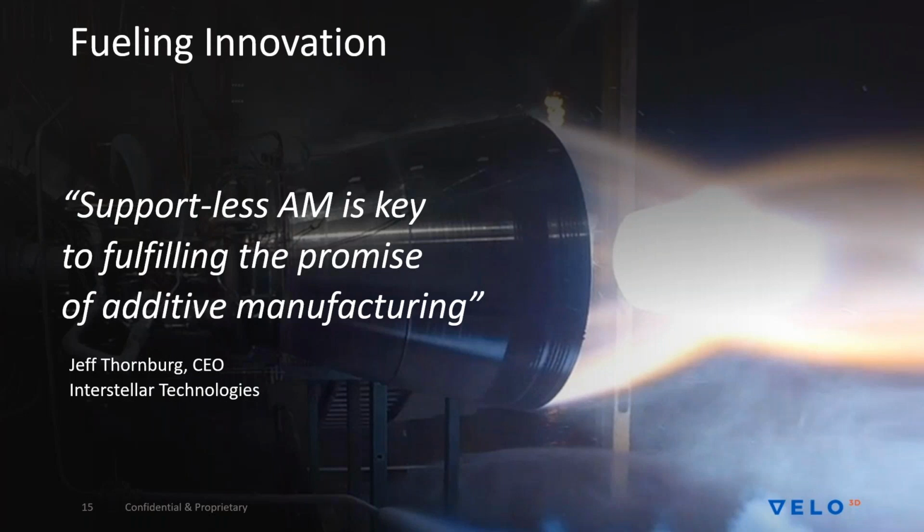I think we all look for a day where we realize that original vision of additive, where we print the part, we pull it out of the machine, and we take it to the test stand, or we put it on the rocket, or whatever system we're talking about. And I think this supportless technology that we're realizing now is probably one of the key steps in that process, because that's what we all want. We want to have a finished part right at the end of print, including all of the properties we're expecting, all of the proper interfaces, all of the proper surface finishes.